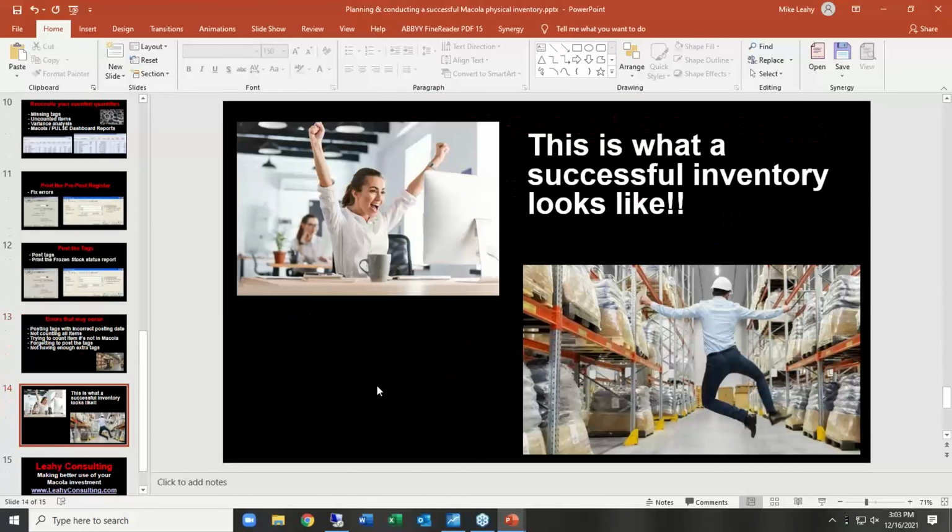So let's go back to where we were a second ago. With all of this, the work that goes into this is what you want it to look like. You want to have people be very happy and proud of themselves when this is done. And a successful inventory, the dollar variance is not indicative of whether you were successful or not. Having accurate counts and reconciling quickly, I think those are the bigger criteria.